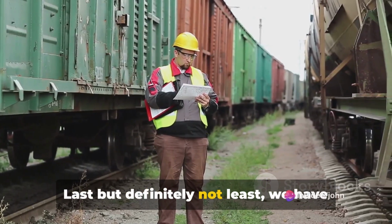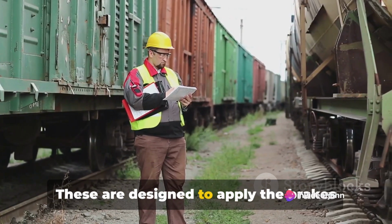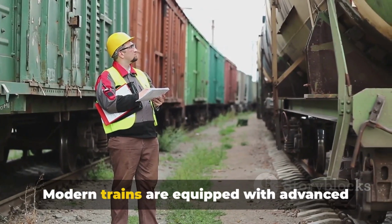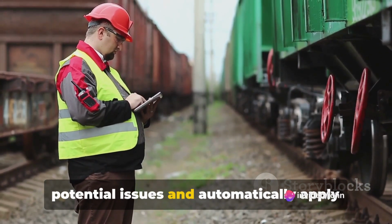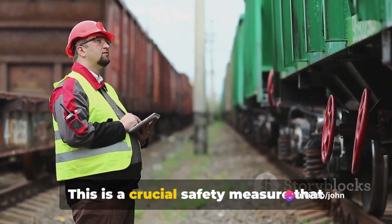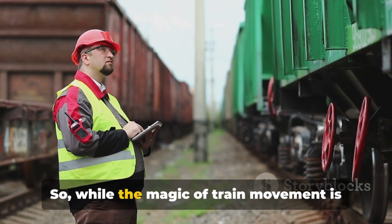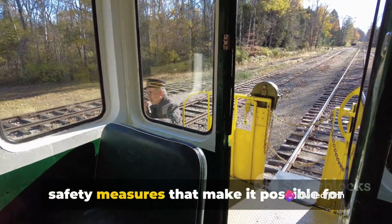Last, but definitely not least, we have the automatic brake systems. These are designed to apply the brakes whenever a train exceeds the speed limit or encounters a problem. Modern trains are equipped with advanced detection systems that can identify potential issues and automatically apply the brakes to prevent any accidents. This is a crucial safety measure that acts as a fail-safe in case other systems fail or human error occurs.